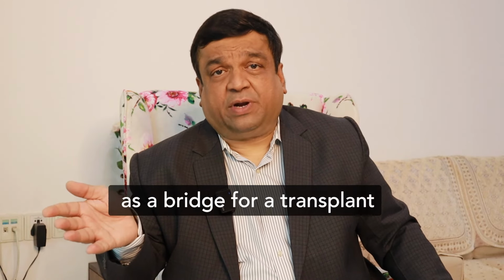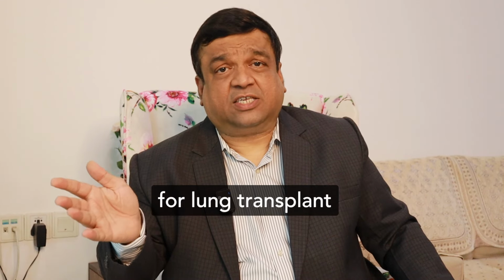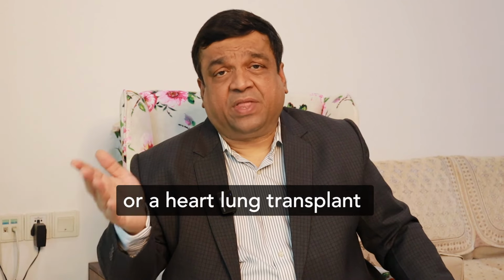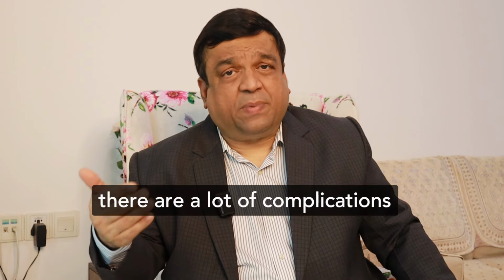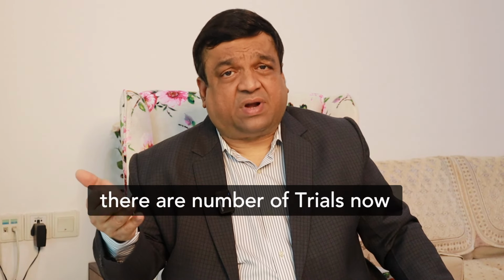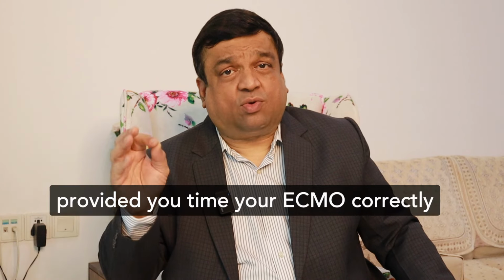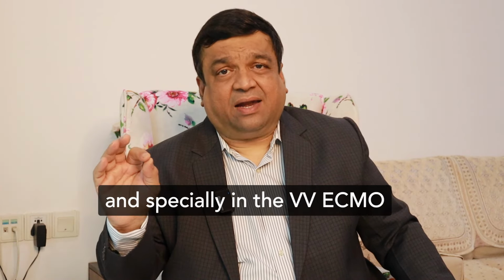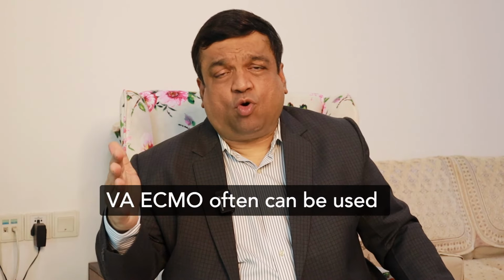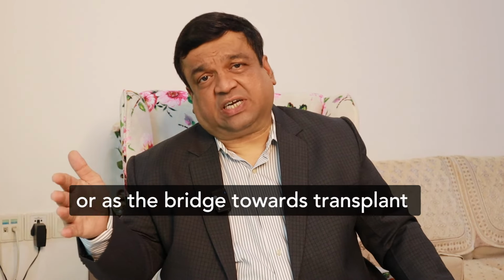It could also be used as a bridge for a transplant. Both the modalities can be used this way: VV ECMO can be used as a bridge for lung transplant, VA ECMO can be used for a heart transplant or heart-lung transplant. There are a lot of complications as well which one needs to know about these therapies. There are a number of trials now which have shown that there is an improved outcome provided you time your ECMO correctly. And especially in VV ECMO, the timing seems to be important. VA ECMO often can be used as a bridge towards recovery or as a bridge towards transplant.